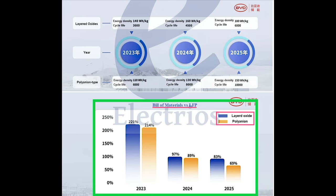As for the bill of materials cost comparison of the two sodium ion chemistries versus LFP, overall it looks good, but I think a brief explanation of the cost differential between the two cathodes would be helpful. The reason why layered oxide sodium ion cathodes are projected to cost more is that they tend to use more metals like nickel to increase voltage, which capitalizes on their key strength, which is energy density.